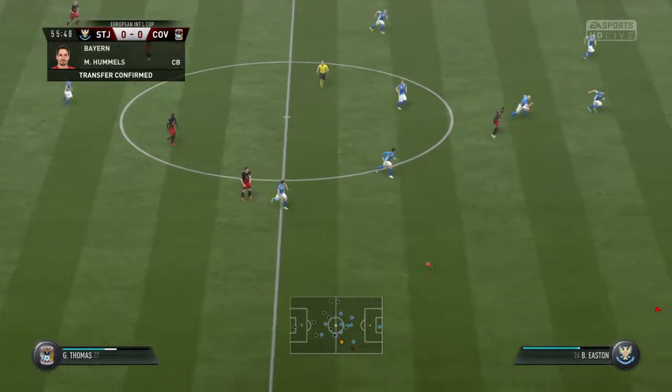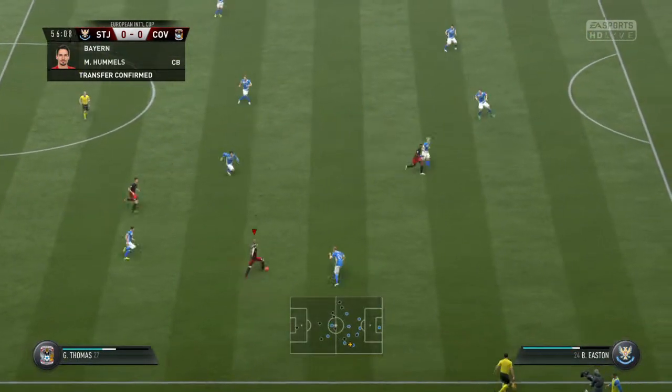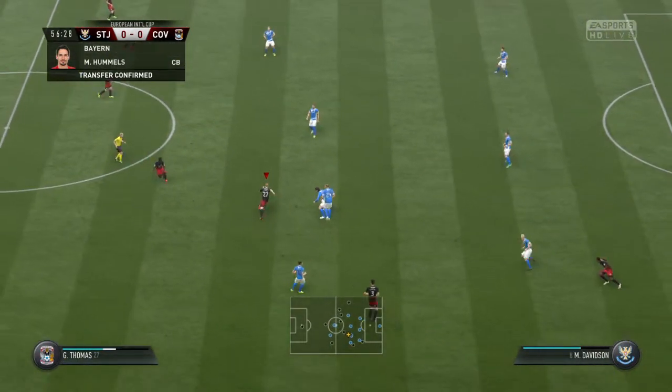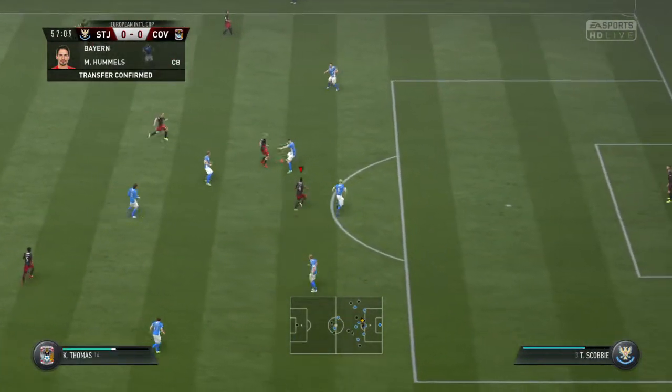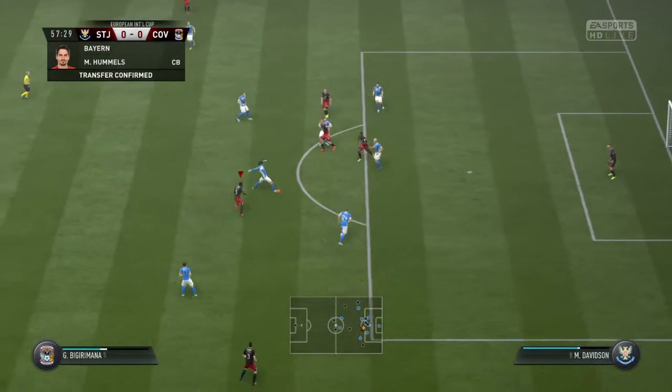Well, just a chance to tell you about a confirmed transfer here. Mats Hummels has moved on to Bayern Munich. Well, he arrives with a reputation and a bit of a price tag now, around £50 million. Can he handle it?